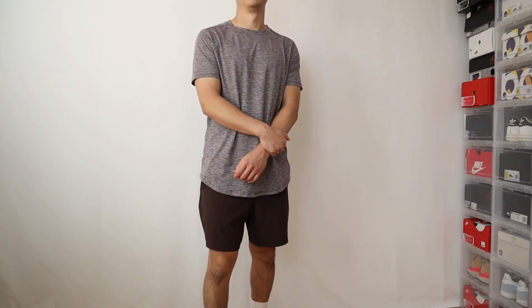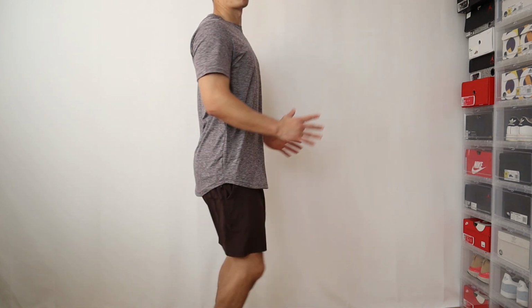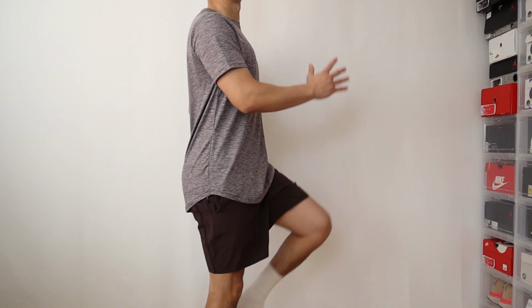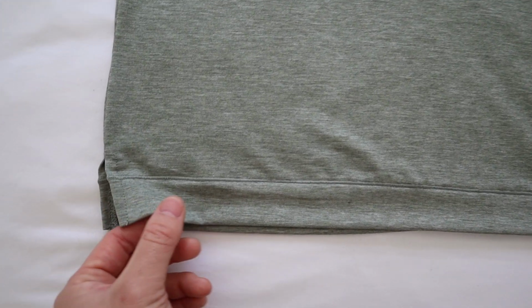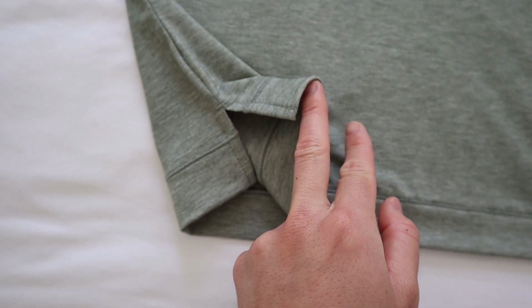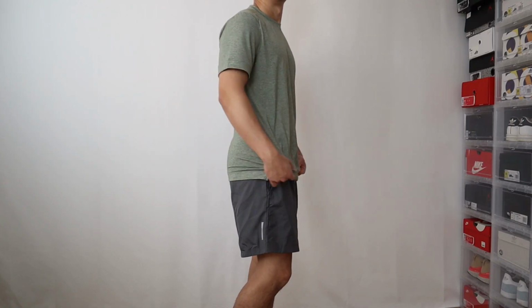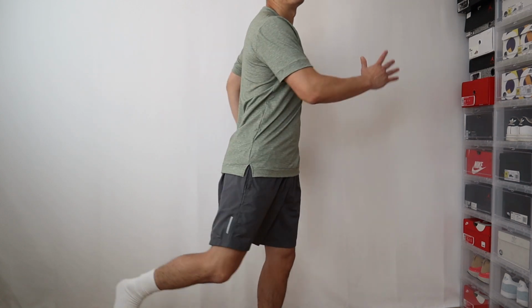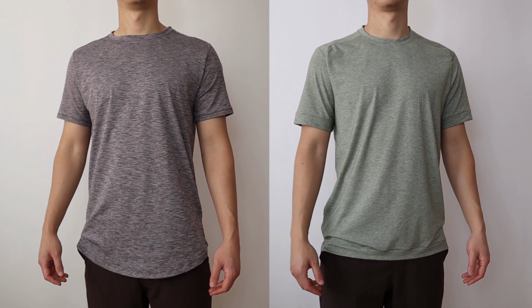The downside of that though is that it does add a little more material and weight to the shirt. And that in itself can give you a little bit of a disadvantage when it comes to actual exercise and performance. As opposed to the Old Navy shirt, the bottom has a straight hem, but it does have some split sides. These split sides, I'm thinking, are supposed to help with maneuverability and flexibility. It does also help it come off a little more stylish in my opinion. Super small detail though, but yeah, big differences on the bottom hems of these two shirts.